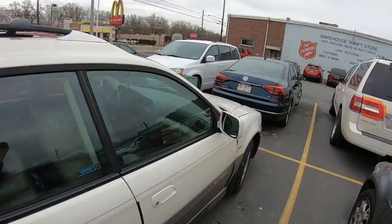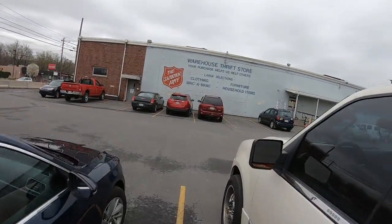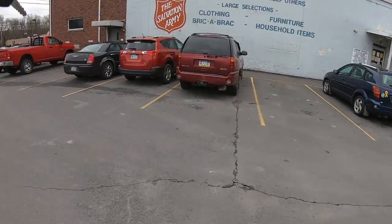All right, last thrift store. Here we are, warehouse thrift store. Parking here was atrocious, so, of course, there's a spot right there. I'm not even going to get a cart. Last thrift store. Let's hope it's a good one.